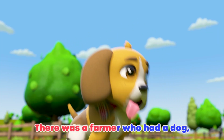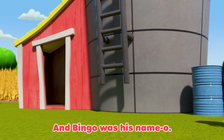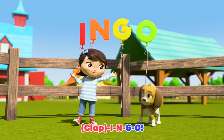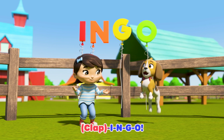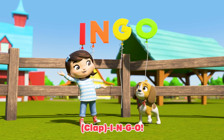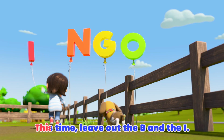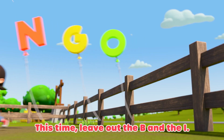There was a farmer who had a dog, and Bingo was his name-o. I-N-G-O, I-N-G-O, I-N-G-O, and Bingo was his name-o. This time, leave out the B and the I.